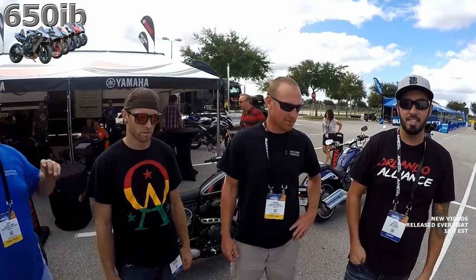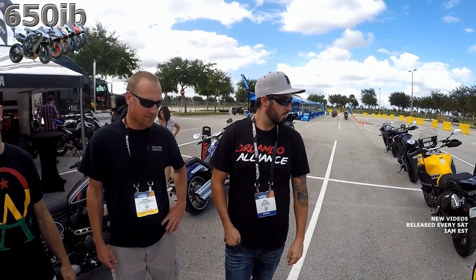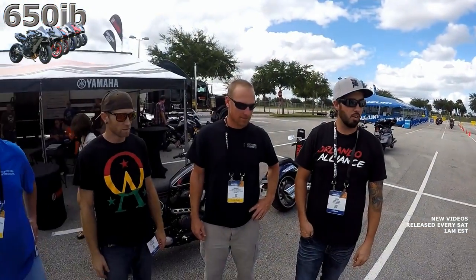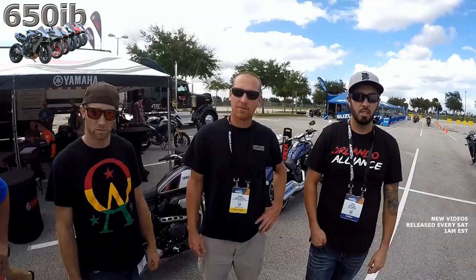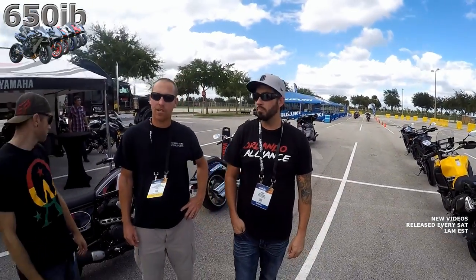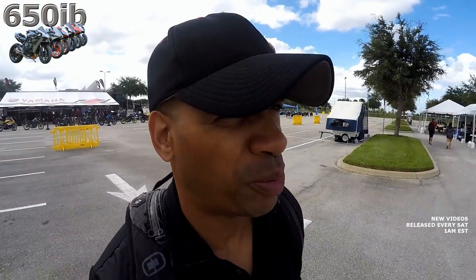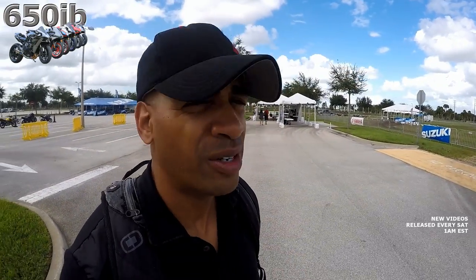Would you guys consider these bikes if you were looking? 100%. Yeah, that was a super fun bike. It'd be nice to ride around on. Definitely awesome. Something different. Thanks, man. That's what demo rides are all about, giving people the opportunity to experience something they hadn't experienced yet. And those guys are huge fans of the bikes that they rode, courtesy of Yamaha.